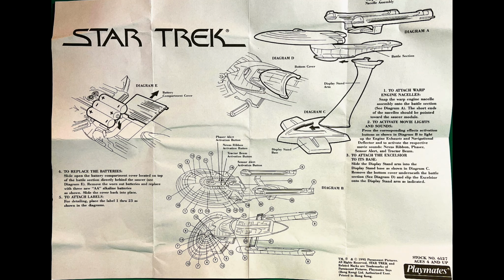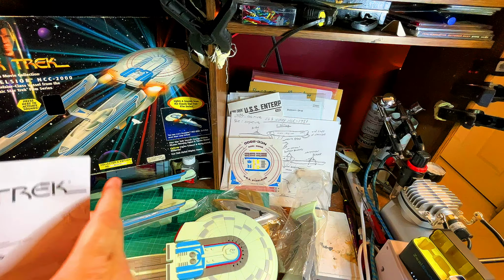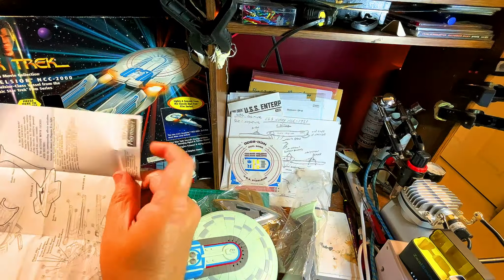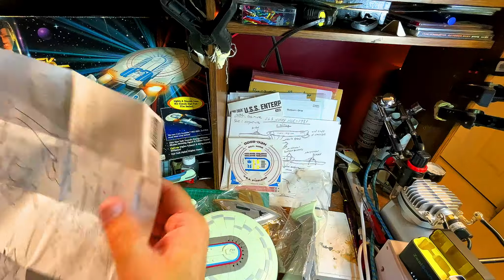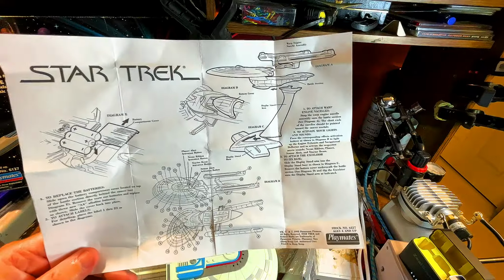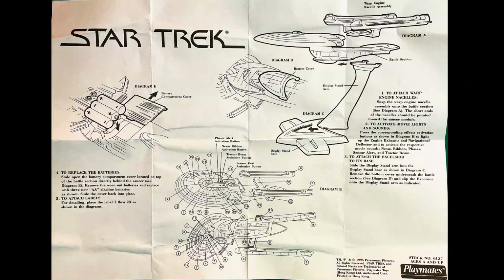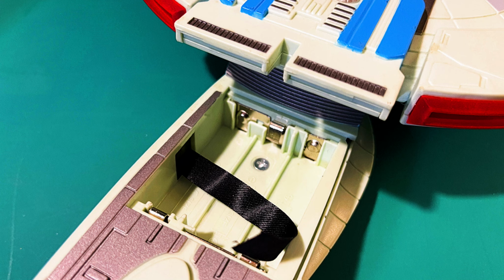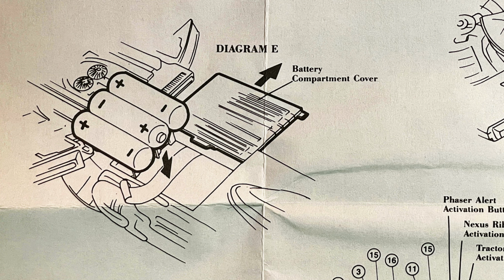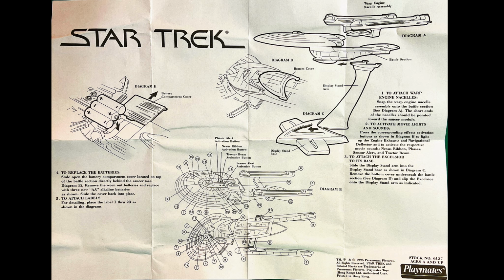So now we'll take a look at the instructions. It's been a long time since I opened this up. All right. So here we have the Star Trek. This is 1995, stock number 6127. And you can see right off the bat, we got battery replacement. And again, it's similar to the Enterprise B. The cover slides down, slides to the side. So it goes from port to starboard on the back, and you replace the batteries.